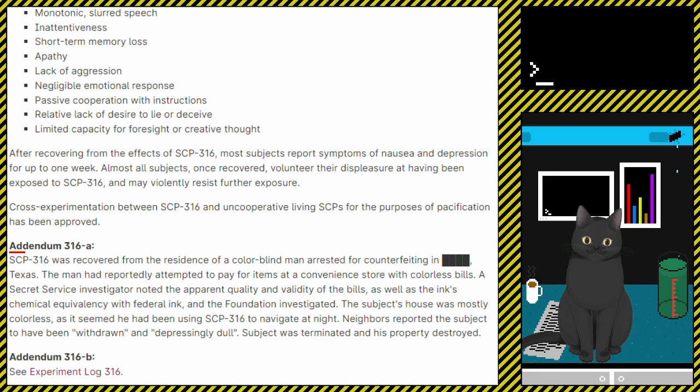Addendum 316-A. SCP-316 was recovered from the residence of a colorblind man, arrested for counterfeiting in Redacted, Texas. The man had reportedly attempted to pay for items at a convenience store with colorless bills. A Secret Service investigator noted the apparent quality and validity of the bills, as well as the ink's chemical equivalency with federal ink, and the Foundation investigated.